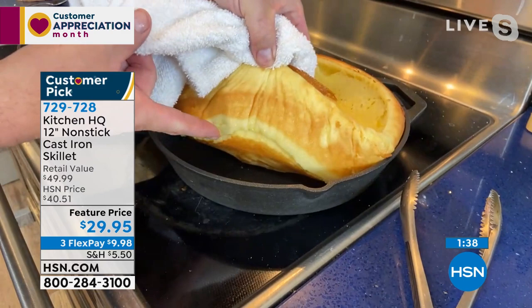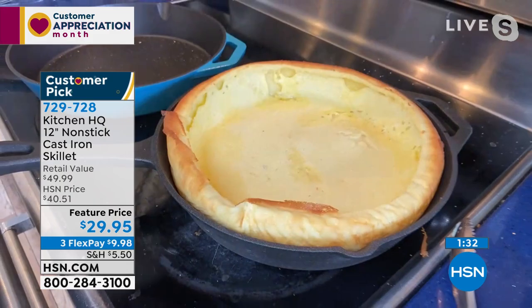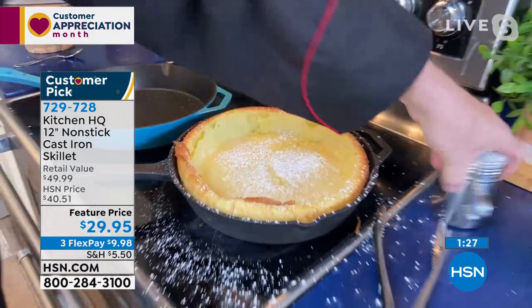Man, that looks good. And I see clean up there too. Oh, you know what? Here. It looks so much better. Oh, but yes, powdered sugar makes everything better, of course.